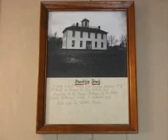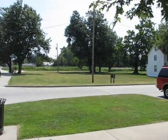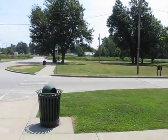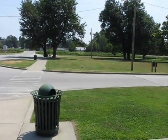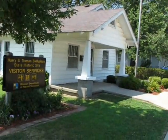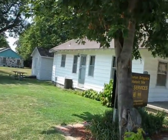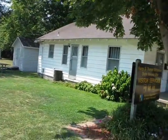Someday, if the economy ever turns around, we won't get. And this lot over here was also property. And in fact, I think she said they were wanting to take the center here, or this house, or whatever it was, and move it or tear it down and then put the school back here where it was originally.